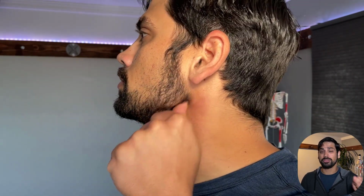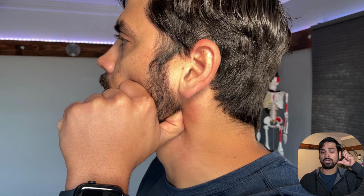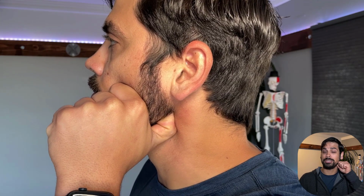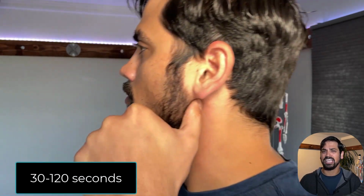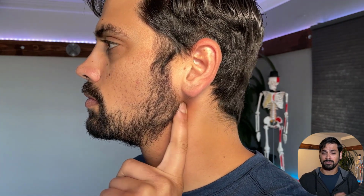Simply using your thumb or your fingers, whichever one you want to use, you're going to go into the corner of the jaw and press up and into it in order to access the muscle. You're simply trying to pinch your jaw here, but on the inside where your thumb is, that's where the muscle is located. From here, you can apply static pressure for 30 seconds up to 2 minutes if you're able to locate a tender spot.